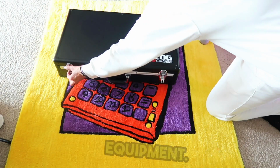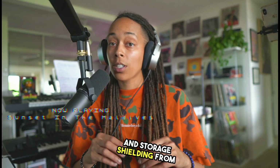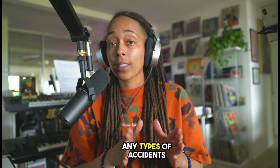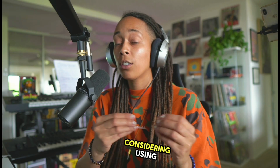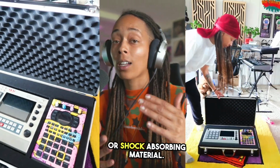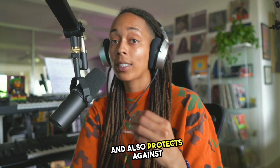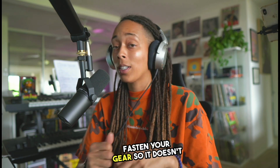Equipment cases. Invest in a sturdy and reliable case for your equipment. These cases can offer protection during transportation and storage, shielding from dust, spills, impact, and any types of accidents. Transportation considerations. When traveling with your equipment, consider using bags or cases that are padded, have foam inserts or shock absorbing material. This helps minimize the vibrations and also protects against impact. Also, make sure that you securely fasten your gear so it doesn't move around.